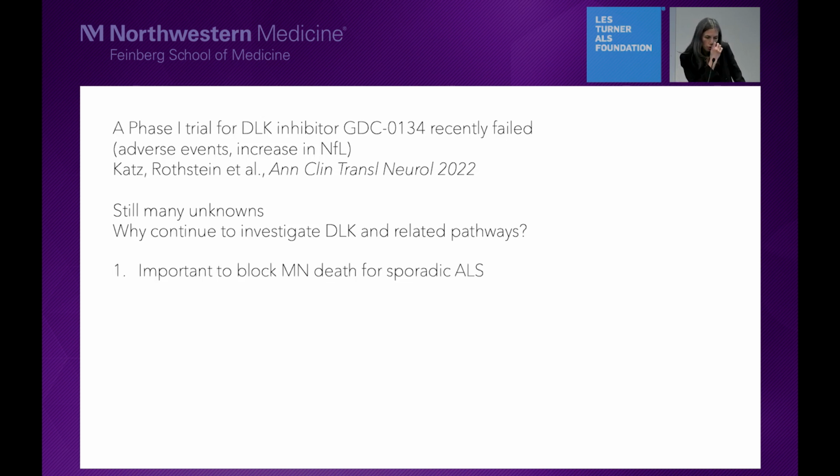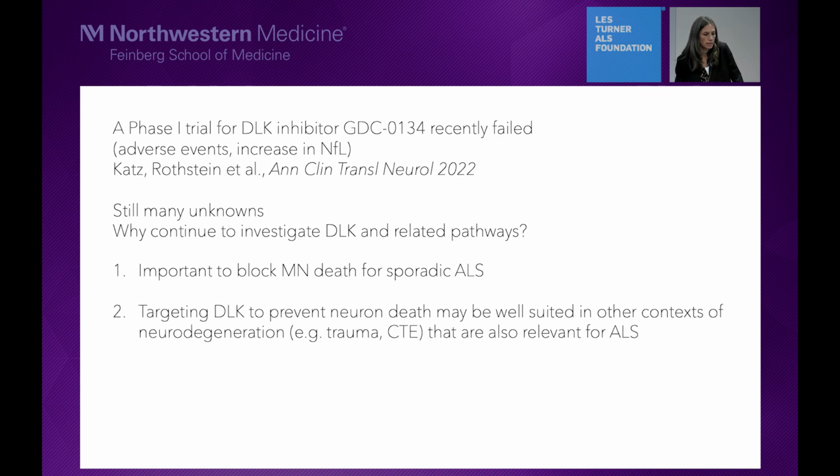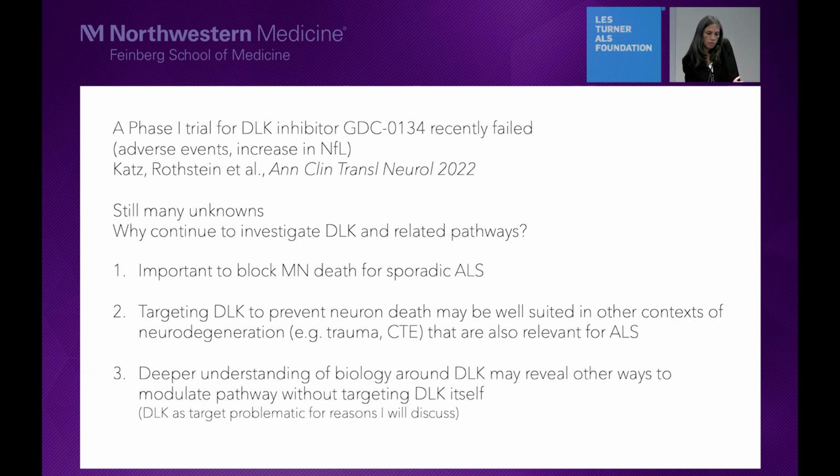So number one, I showed you before that as far as we understand, DLK is really important. If you block DLK, you can protect motor neurons or neuron cell bodies, not just motor neurons. So this could be really important in sporadic ALS. And then targeting DLK to prevent neuron death may actually be very well suited for other contexts of neurodegeneration. We talked about TBI a little bit today. Also in the context of CTE, that could be really relevant for ALS. And then a deeper understanding of the biology around DLK can also reveal other ways to modulate the pathway without necessarily going after DLK itself.